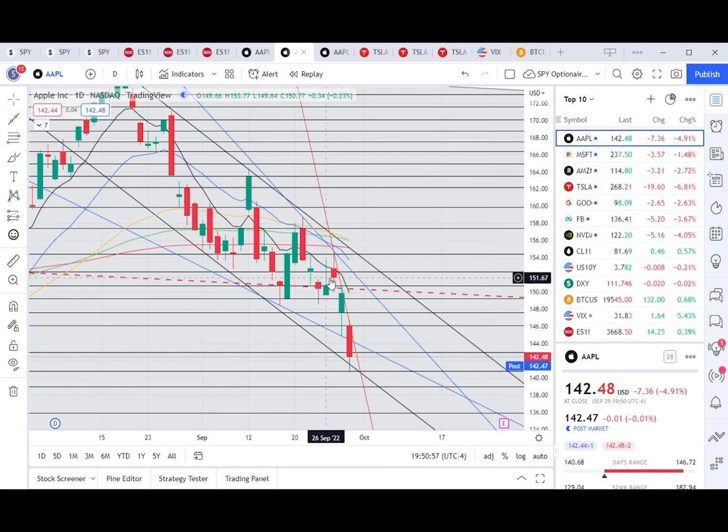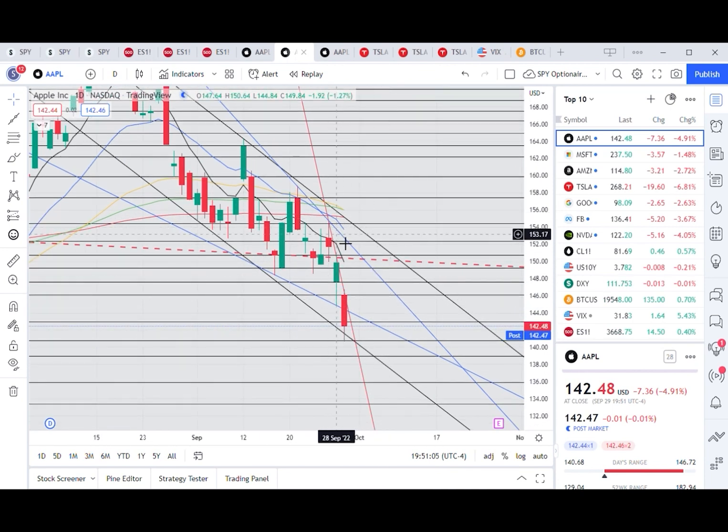Looking at Apple here, Apple had a big day. So we broke through this support line here for the black bear channel. We broke through the falling wedge support line, and you can see we're on this 3-day, almost a 10% drop in 3 days. But we did find support right here at 140.8. So usually what I've noticed, when a big channel like this breaks, usually that means the bottom is in, and from there we go up. Breaking support of a channel like that, usually in the past I've seen it be the bottom.